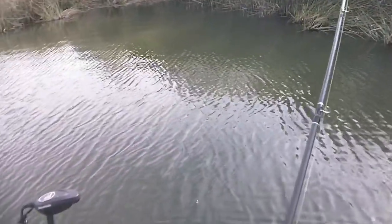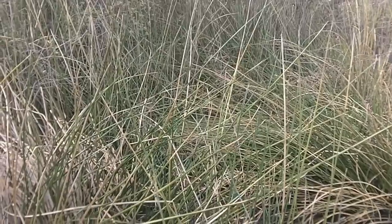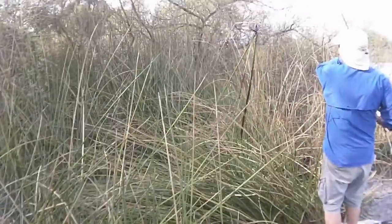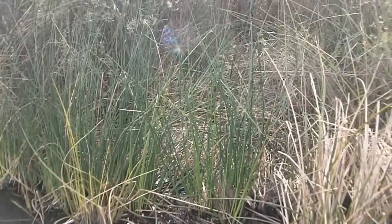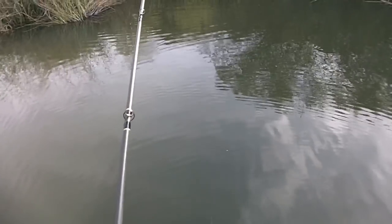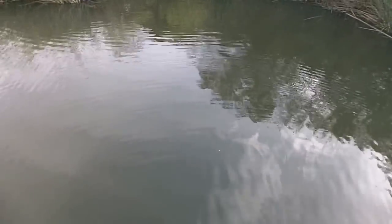Now he's gotta get him out. He's off. Well, he had one back in the stuff, guys. Way back in the stuff. Gotta be more fish here, guys. Like this one swimming with it. Oh my god, he's all the way over there.